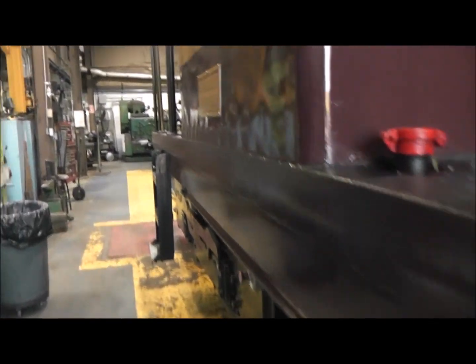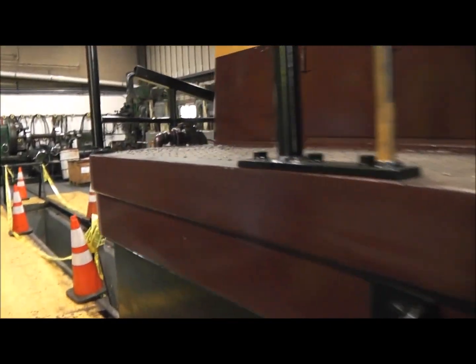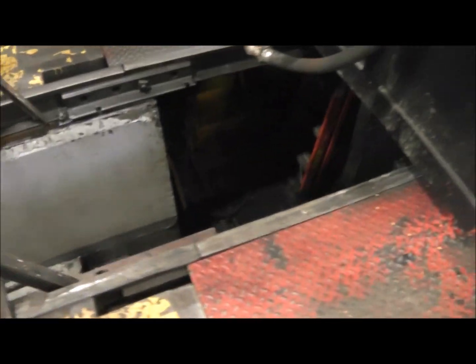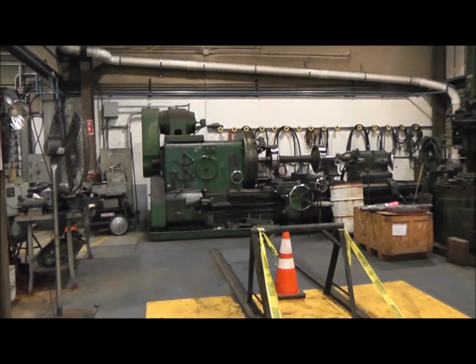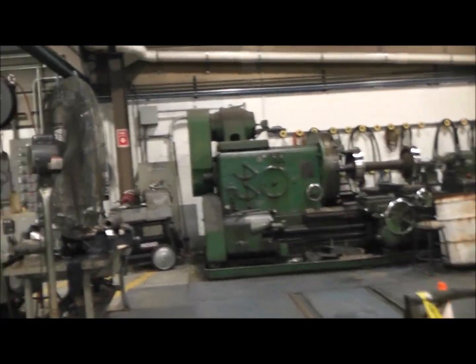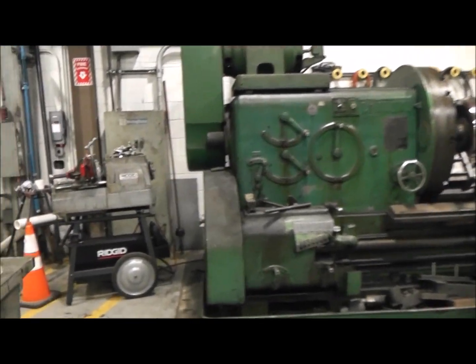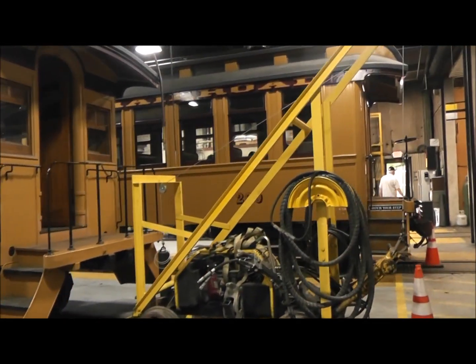There's a few things here and there that need to be fine-tuned or fixed on it, just because it's been operating in service. Got the drop table in here, nothing going on in that. But yeah, on the other side here, we got the wheel lathe with some wheel sets in it. Well, one wheel set. We got car 8 on display over here, and car 260 is in the shop having brake work done.